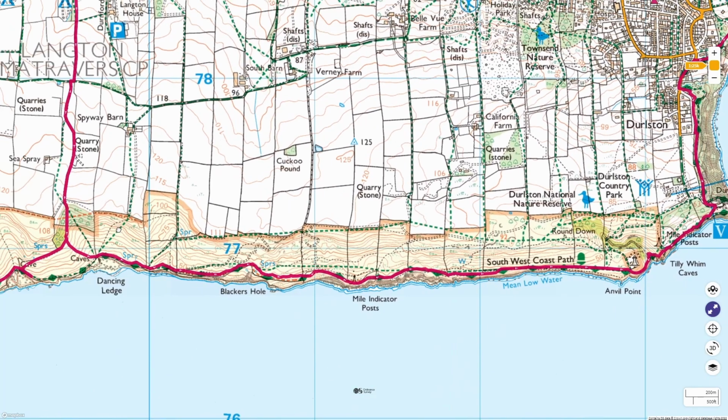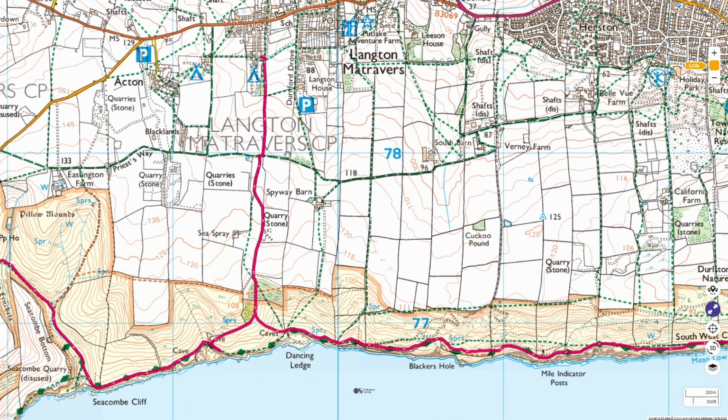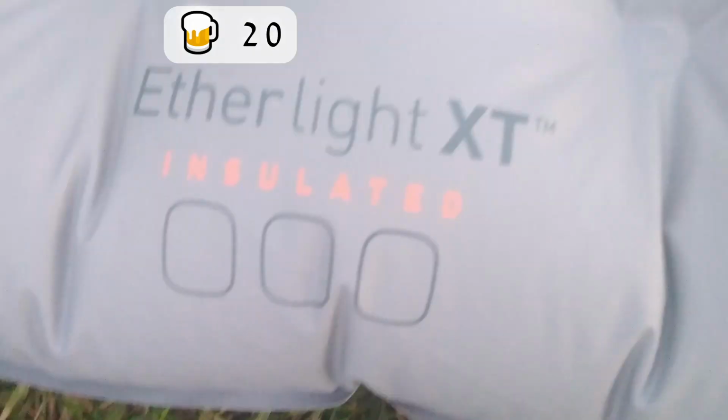Just after Dancing Ledge, I took this path up into Langton Matravers, where I stayed at a campsite there. I had a little shop at the campsite and I treated myself to an afternoon ice cream. While I was setting up my tarp, the guy camped next to me offered me a beer and we got chatting. He was here with his van for a gravel bike event called the Dorset Dirt Dash. Did a bit of camping and bikepacking, and we spent the evening drinking and chatting about camping gear and cycling.